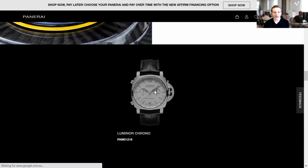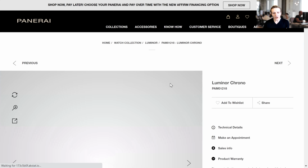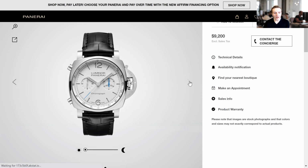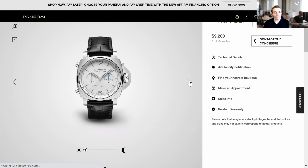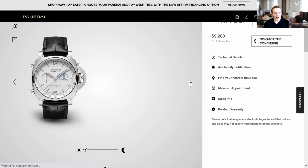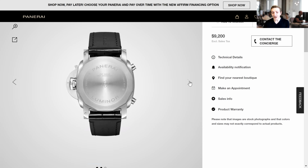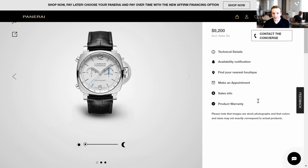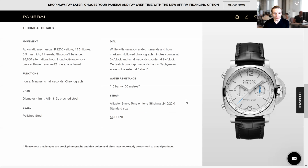However, we really need to click on and look at the details about the watch. So if we keep going down to this watch, we can see various pictures about it. It looks like a nice enough watch. It doesn't have a see-through case, but that's neither here nor there. The shape is rather nice. I do like the indentation for the chronograph dials. And if we keep going down, we can see some more information about it, although not very much.